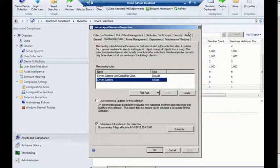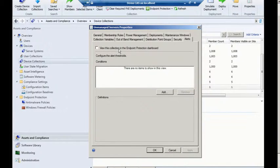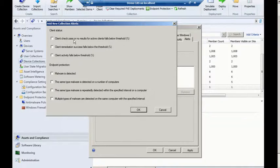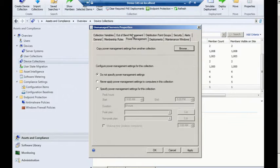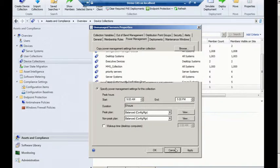While I'm here, I can also set up alerts for this collection. So if I want to add, for example, client check pass threshold, I can go ahead and do that. I can set that to be 90% if I want to. And I can also do endpoint protection alerts. That's on my collection. While I'm here, we talked about a lot of the settings are within the client settings, which I'll go through in a moment. Power management is one which is actually still set on the collection. So this is where you find it. If you want to do power management for this collection, it's there.